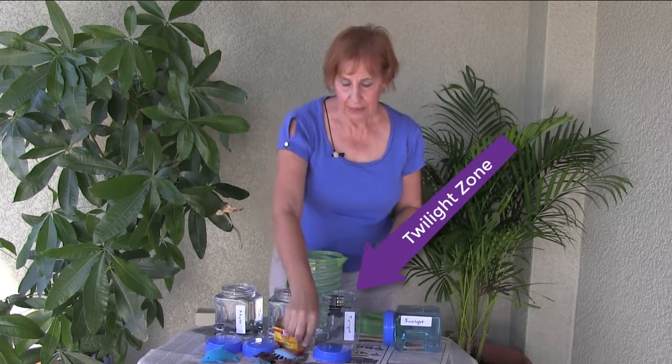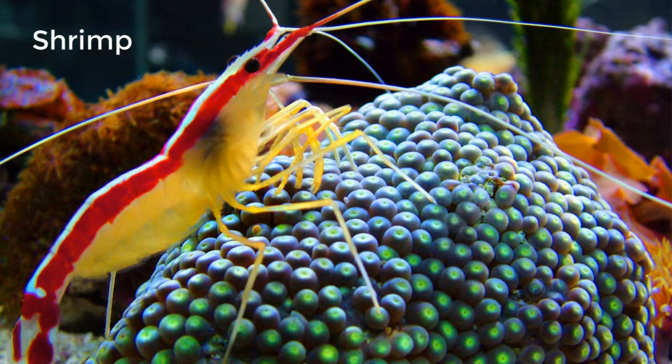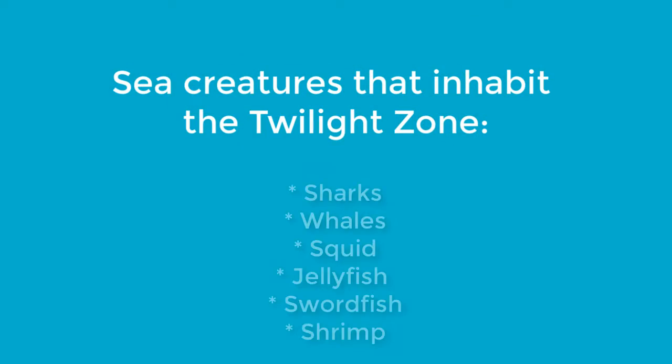At this level, the plants that depend on light aren't going to be able to survive. The sunlight just doesn't penetrate well enough. Plants and animals that depend on the light can't live here. Some sharks and whales, squid and jellyfish are found here. This is the land of hunters, because what do they eat? They eat each other.